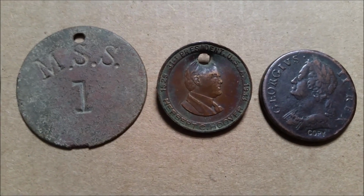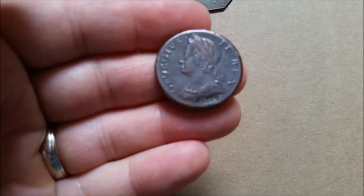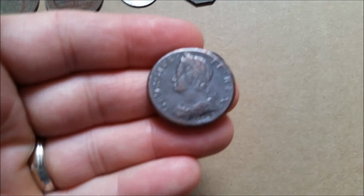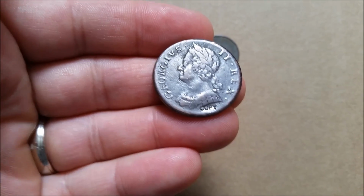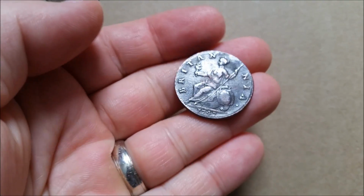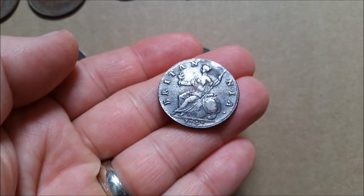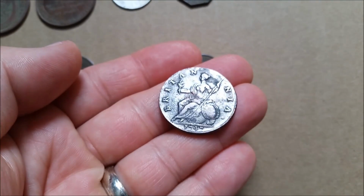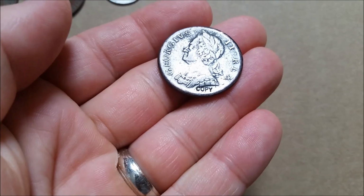Presidential token. Herbert Hoover. Now this was funny. I thought I had a King George in amazing shape. But as you can see right there, right below the head, copy. When I pulled it out, my son actually found it. That's what we saw. It wasn't so shiny. I cleaned it up because I knew it was beat. But I saw 1747. I thought for sure my oldest coin ever. Until we flip it over. Copy.